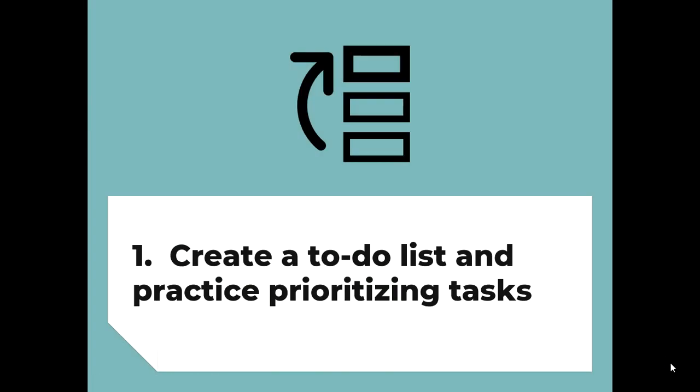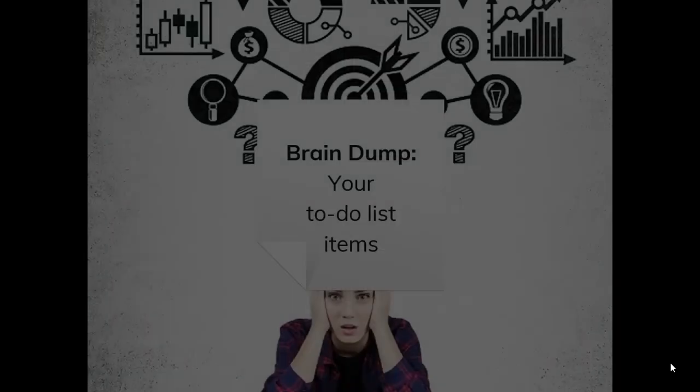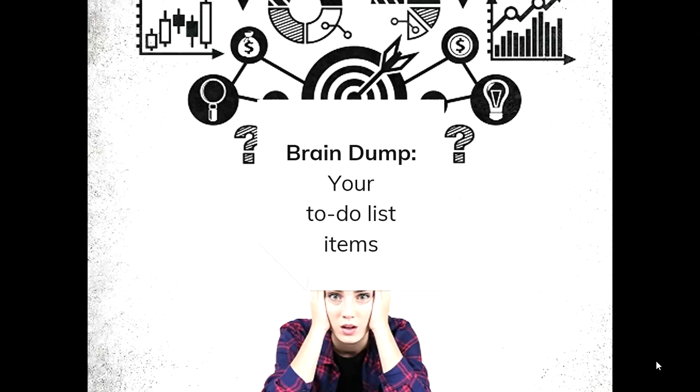Let's start with creating a to-do list and then practice prioritizing. These may sound simple, but they are two crucial steps to effective time management and effective stress management. We're going to begin our first activity together. This is called a brain dump.